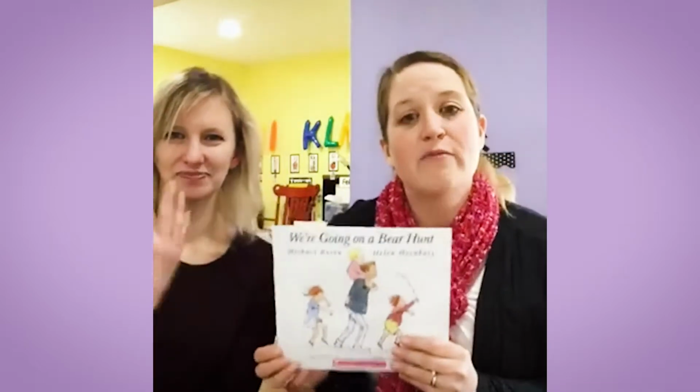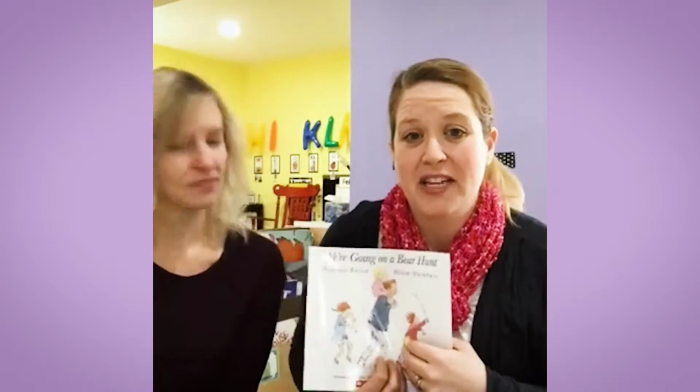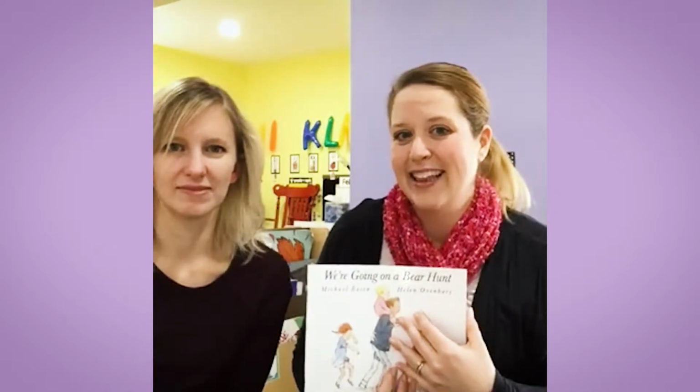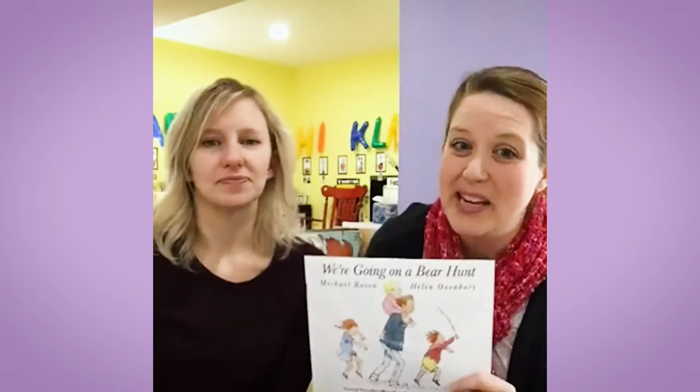We read this book during our morning meeting circle time today. Usually, we don't read a story until the very end of the day. But today, we read this book for our morning meeting circle time because we wanted to use it to introduce some centers that we have set up that we're going to share with you now.